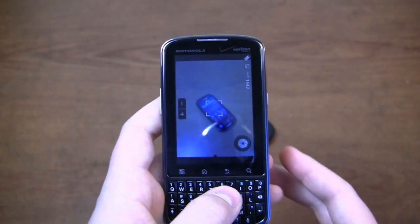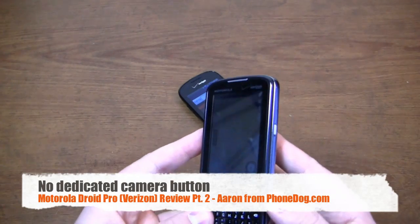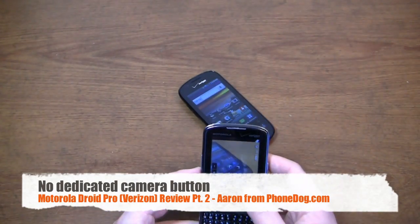We'll take a picture of the Samsung Continuum as an example. And first of all, there's no dedicated camera button on the side, which has always been a frustration of mine. You do have to click here.